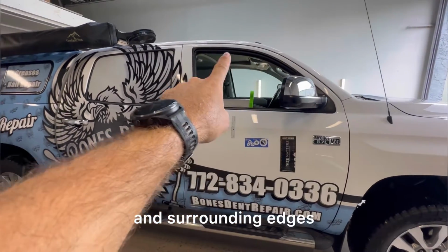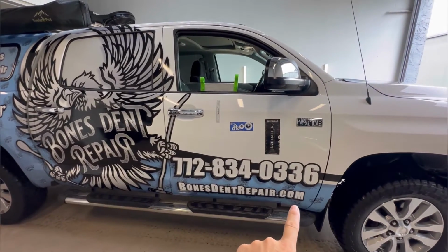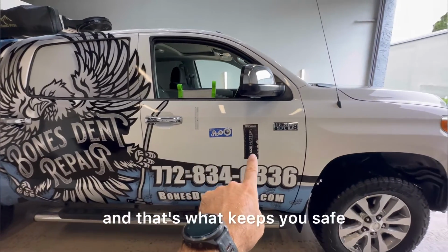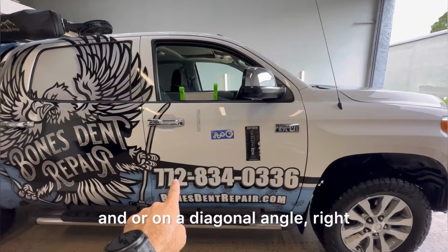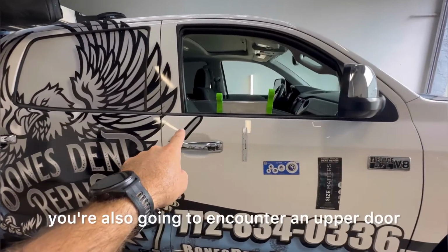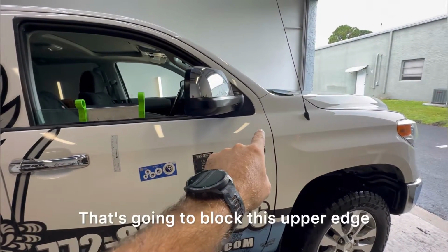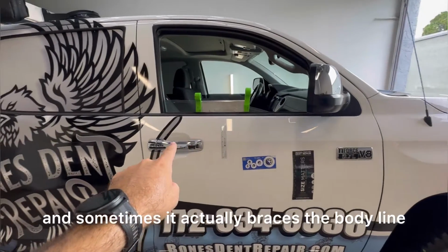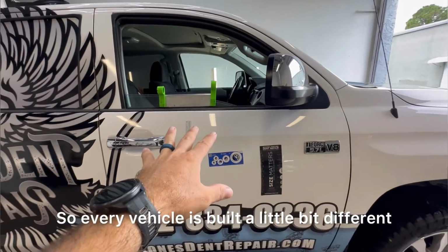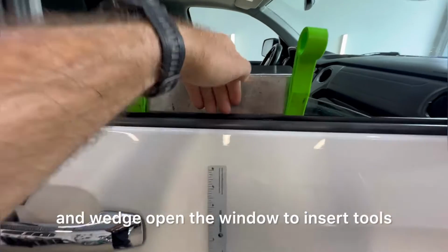frame and surrounding edges where the outer skin is rolled over onto the inner framework. Then you're also gonna have the intrusion beam that generally runs horizontal on the car, and that's what keeps you safe, and/or on a diagonal angle, right? Along with that, you're also gonna encounter an upper door brace on pretty much all modern vehicles. That's gonna block this upper edge, and sometimes it actually braces the body line. So every vehicle is built a little bit different, and we're gonna go ahead and wedge open the window to insert tools.